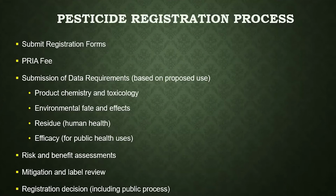The public participation process is applied to registration actions for new active ingredients. For currently registered active ingredients, it would be for the first food use, the first outdoor use, the first residential use, and any registration action determined to be of significant interest to the public. The process allows for public comment on draft risk assessments, impact assessments, labels, and the proposed registration decision.